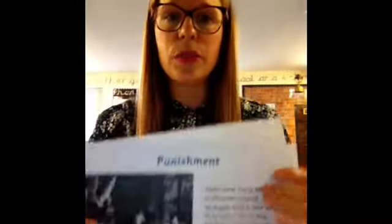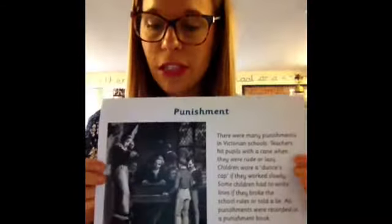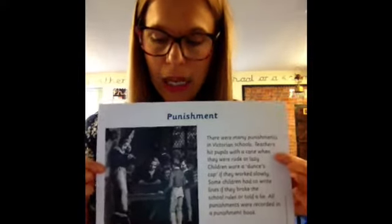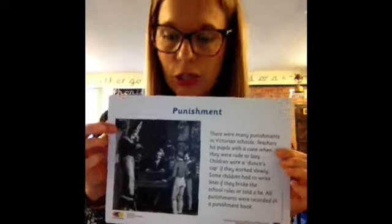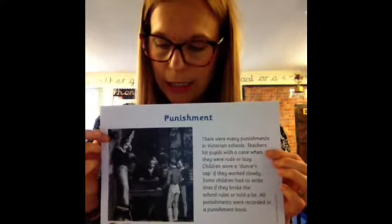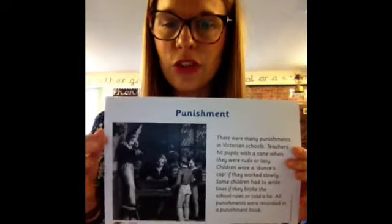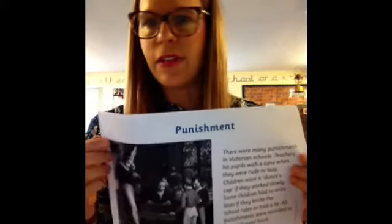Okay, so here we go, punishments. There were many punishments in Victorian schools. Teachers hit pupils with a cane when they were rude or even when they were lazy. The children had to wear this cap here again, look, this dunce's cap, if they worked very slowly. Some children had to write lines if they broke the school rules or told a lie. And all punishment was recorded in a punishments book. That's very different to today, isn't it? We don't have these caps that these children used to wear, and we don't hit children anymore. It doesn't sound very nice in the Victorian schools, does it?